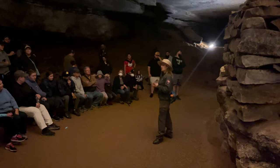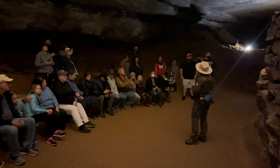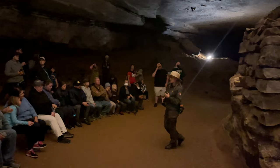And so we don't know that much about them. We call them the Archaic Woodland Tribe, but what they called themselves, we're not really sure. There's a lot of mystery when it comes to the Native Americans in the cave. The first individuals coming to the cave were probably just curious, right? Coming to a cave environment, probably very curious.